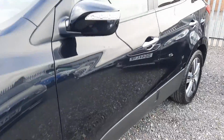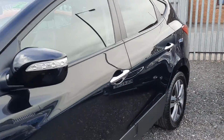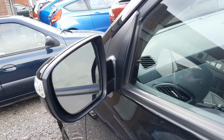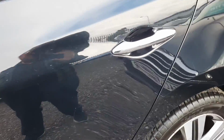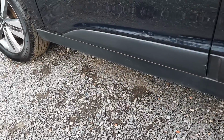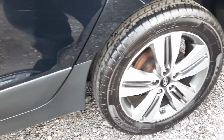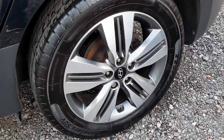Have a look up and down the side here. You can see nothing but beautiful straight lines up and down. No bumps, bangs, dents, nothing of the sort. Tinted windows in the rear right there, and beautiful electric wing mirrors. We're going to check those out a little bit later. Chrome door handles in the front and back, and this lovely straight trim right there in black. Absolutely gorgeous.